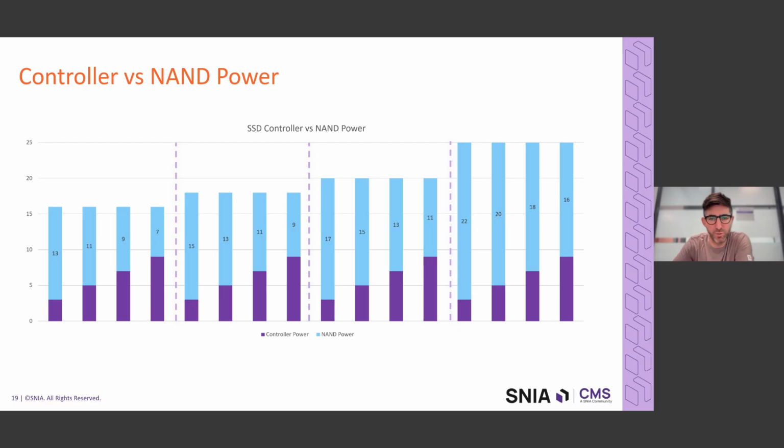This is capping the SSD at 20 watts. This is capping the SSD at, say, 25 watts. And if the controller power stays the same, this is like 3, 5, 7, and 9 watts for the controller power. You can see the NAND power. Obviously, as you get to these ends where there's more controller power, you have less power for the NAND, which means, in the same constraint, your performance is going to be a lot less.